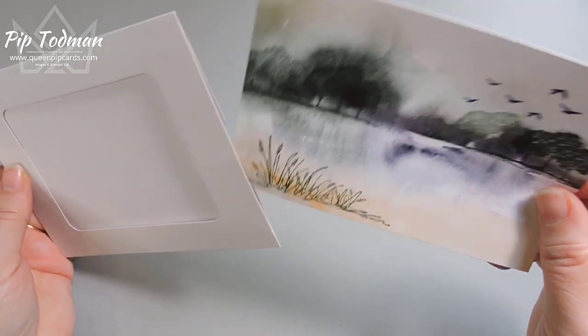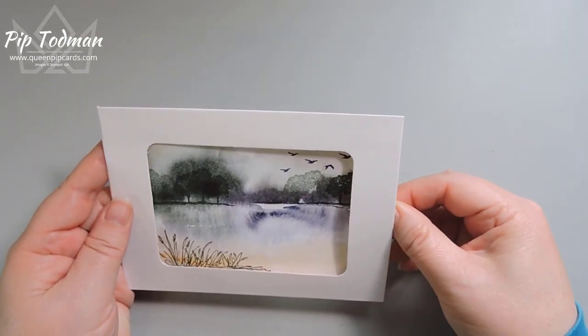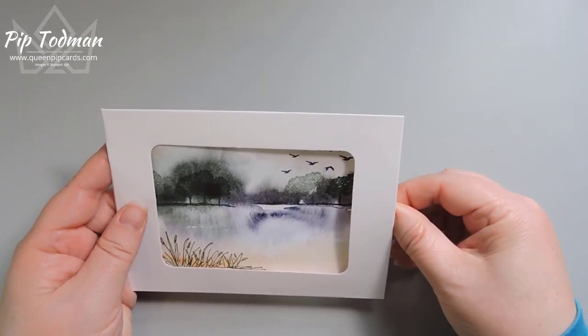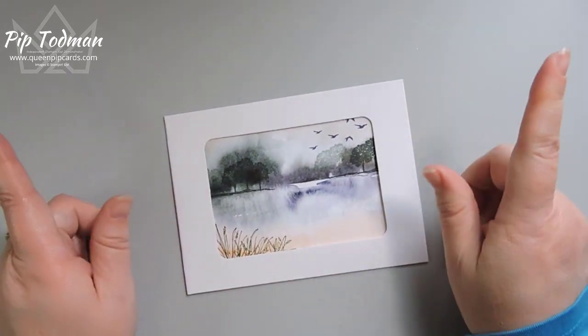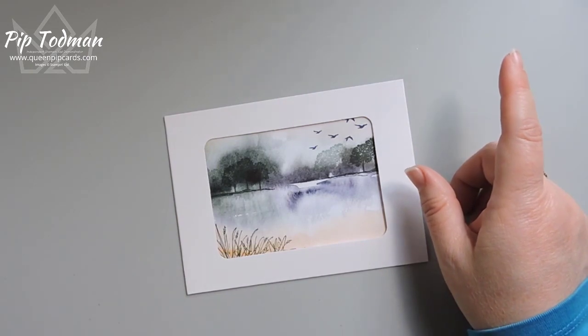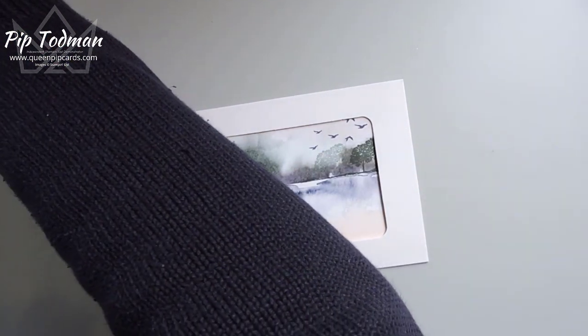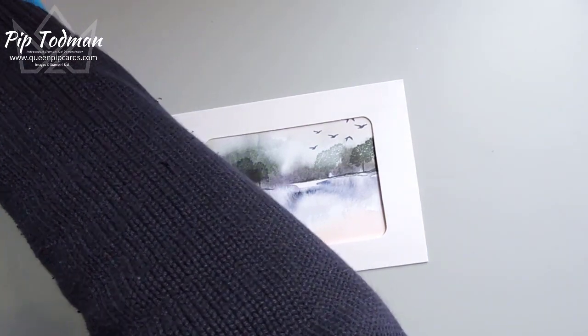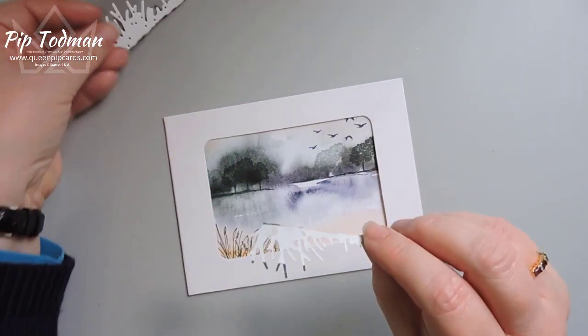And you just slide that one in there, like so. Position it where you want. And then you have a gorgeous picture, but it needs finishing. So I have die cut some fronds, if I can find what I've done with them. There we go. So I used this die cut some fronds.